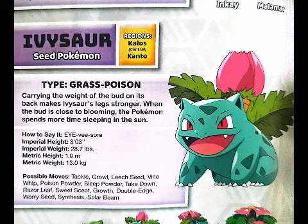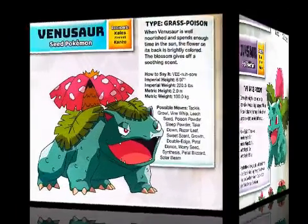Ivysaur, the Seed Pokemon, a grass and poison type. Carrying the weight of the bud on its back makes Ivysaur's legs stronger. When the bud is close to blooming, the Pokemon spends more time sleeping in the sun.